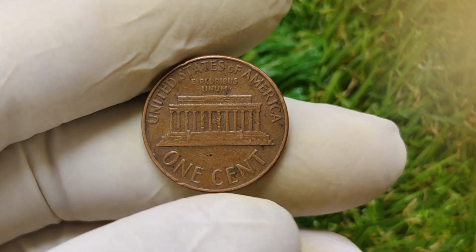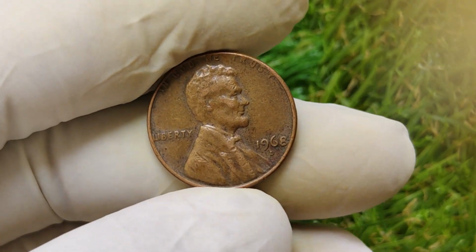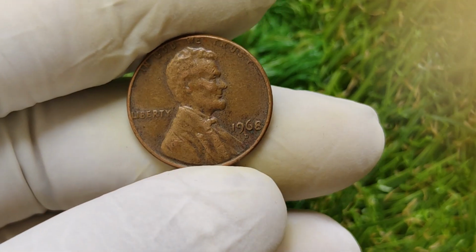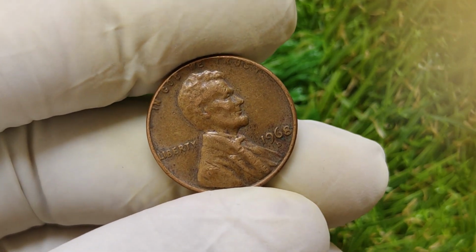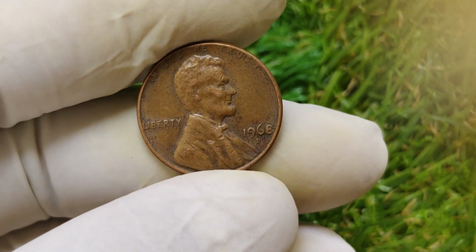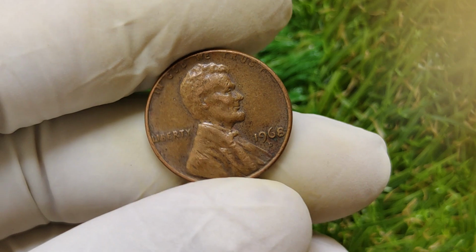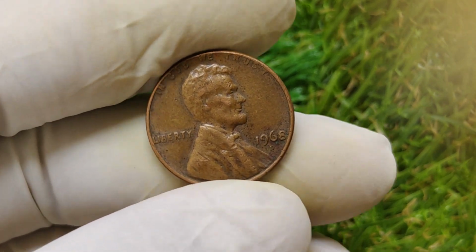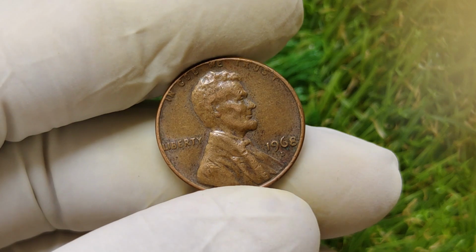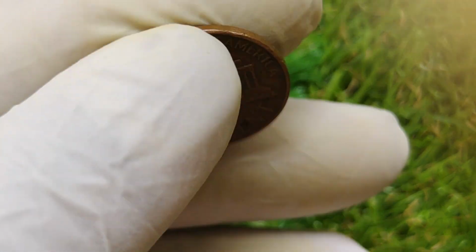Another key factor in value is the condition of the coin. In the world of coin grading, the difference between a penny that's been circulating for decades and one that's been preserved in mint state is huge. A 1968 D penny in heavily worn condition might only be worth its face value of 1 cent, maybe a few cents to a collector who's just starting out. But if you've got a coin that's in near perfect condition, especially one graded Mint State 65 or higher, then you could be looking at a coin worth $20, $50, even a few hundred, in some cases, depending on demand and rarity.